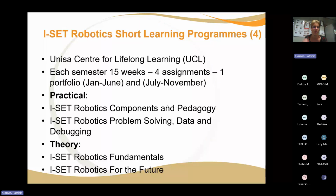Just a bit about the short learning programs. It's every semester, so the second semester is open. Obviously, it has a cost. And there are two practicals. You do in this order, first the components and pedagogy, and then the problem solving and data and debugging. Or you can go theory, you do the robotics fundamentals, and then you do robotics for the future. All right. And if you need more information, we're happy to answer that.